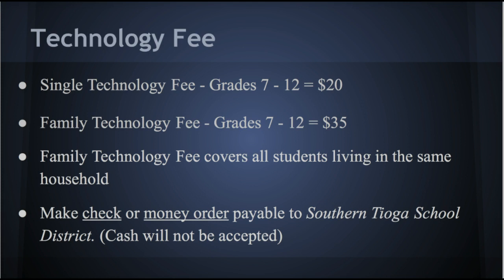Our fee structure includes a single technology fee for students in grades 7 through 12, which would be $20. If you have multiple students, we have a family technology fee for grades 7 through 12, which is $35. The family technology fee covers all students living in the same household. If you find that this is a financial burden on your family, please contact us, Mr. Main or Mr. Rotella, and our contact information will be at the end of this presentation. Make checks payable or money order payable to Southern Tioga School District.